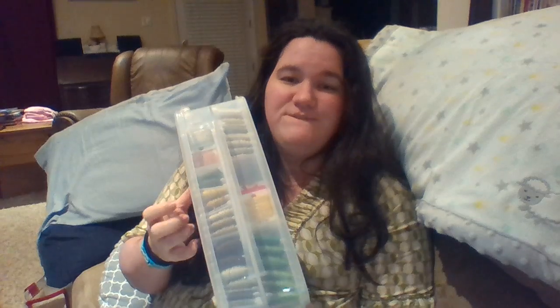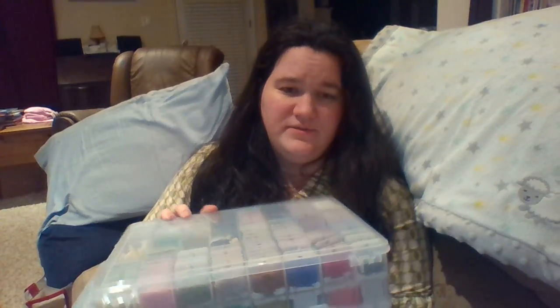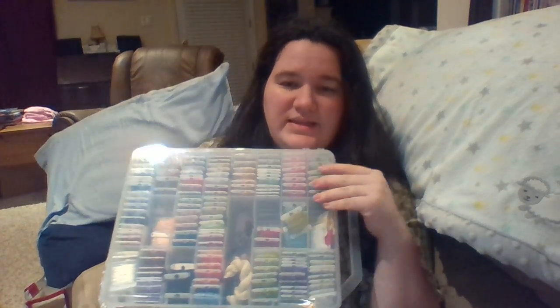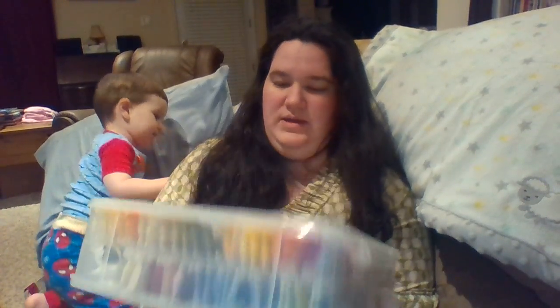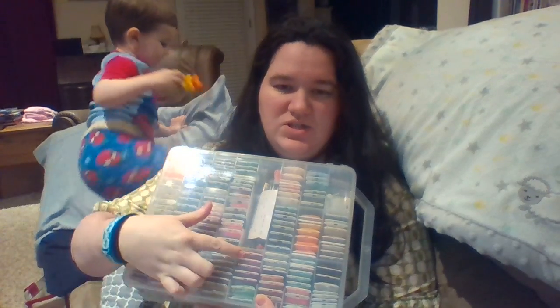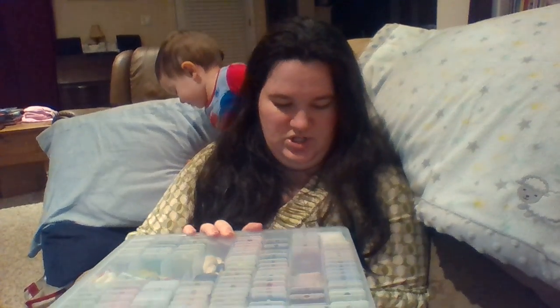But what I did was I took 5 of my boxes, so I had clear ones and the purple ones, and 5 of my boxes filled this. This is Options Creative. A lot of people have been talking about these lately. There's one big section, and then all the rest are sectioned. And it flips over, and again, one big section, and then all the rest are sectioned. So I have all of my DMC pretty much in here from, let's see, still getting used to which direction is which.